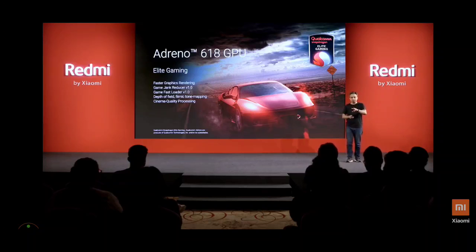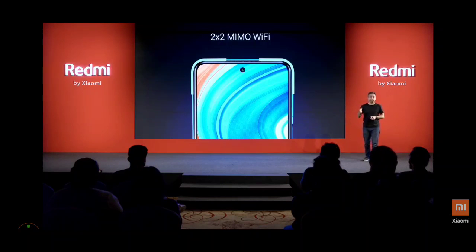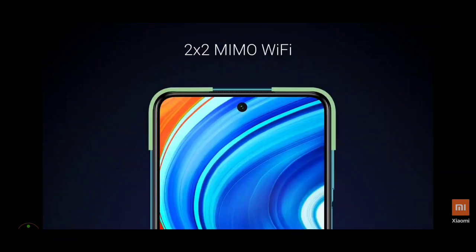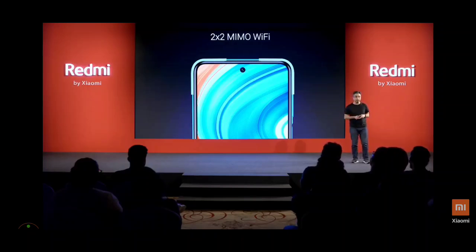And to also kind of bolster that, you have to go beyond the SoC, and we've added one more new thing on the Pro Max. You've got, for the first time ever, a 2x2 MIMO on the Wi-Fi setup as well. Not just 4G, but Wi-Fi is also a 2x2 MIMO, which means you get better latency and better coverage when you're on Wi-Fi.